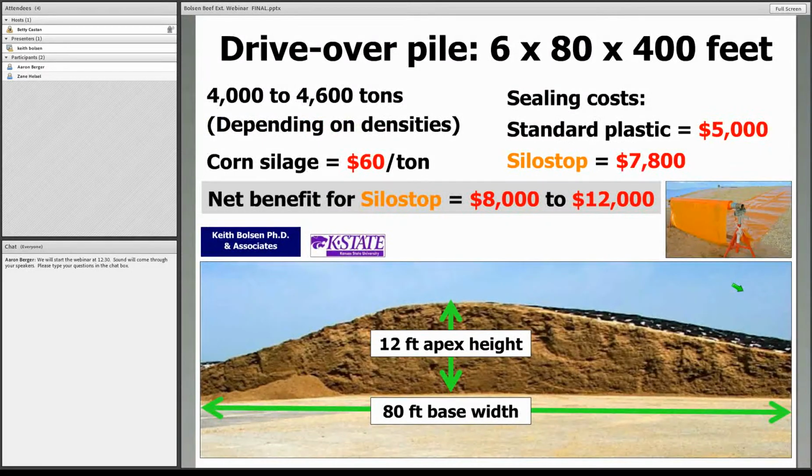So, what are the economics of sealing bunkers and piles? I'm just going to show you one example of a drive-over pile with a 12-foot apex, an 80-foot base. This pile is 400 feet long. So, here's our apex height. There's our base. We've got a 1 to 3 slope on each side, which is criteria for a drive-over pile. Depending on the density, there's going to be between 4,000 and 4,600 tons of corn silage in this pile. Okay? Corn silage at $60 a ton.